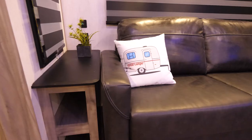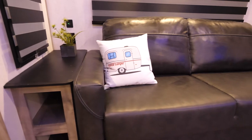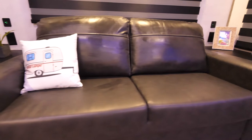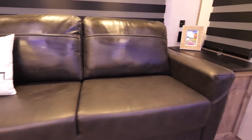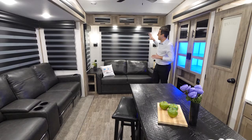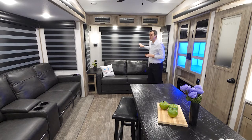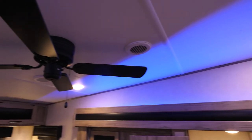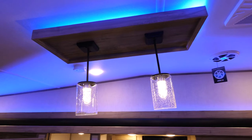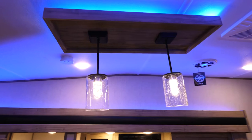Adjacent to that, on the rear, you're going to have a full-size tri-fold sofa that's going to have end tables on each side, USB ports throughout the coach, so you're going to have convenient charging options. You're going to have sconce lighting, oversized windows, zebra shades that are going to allow you as much or as little light in as you want. Ceiling fans are going to be included in all of the Arctic Wolf Suite series. You're going to have accent lighting, subwoofers for your home theater.